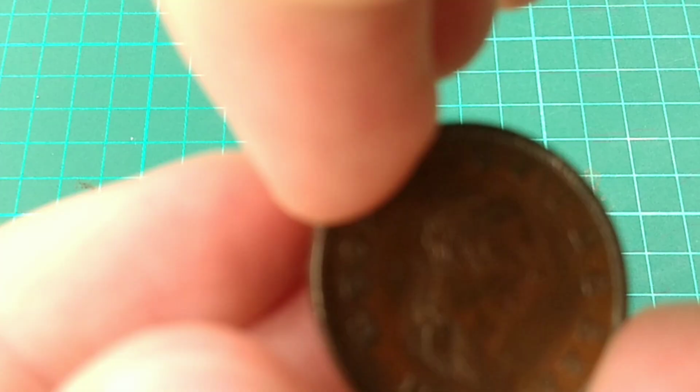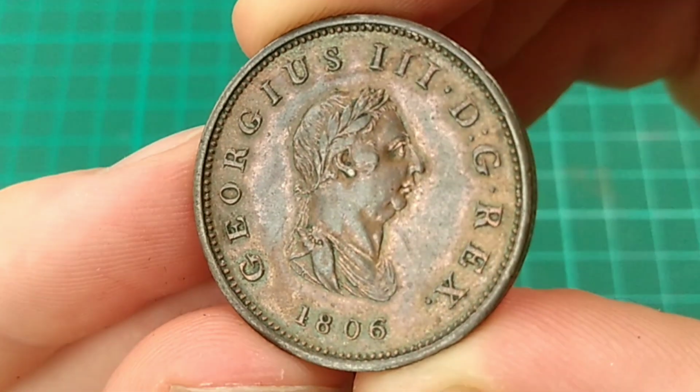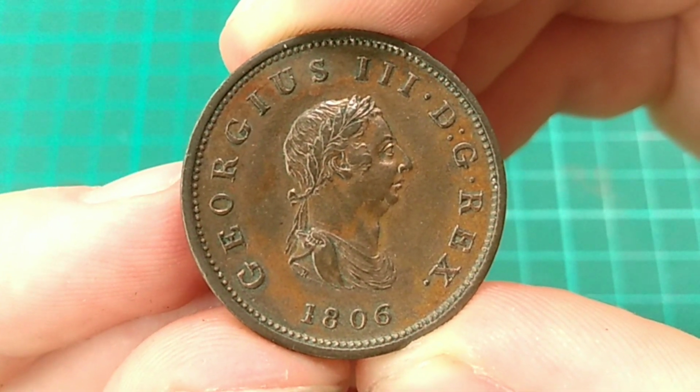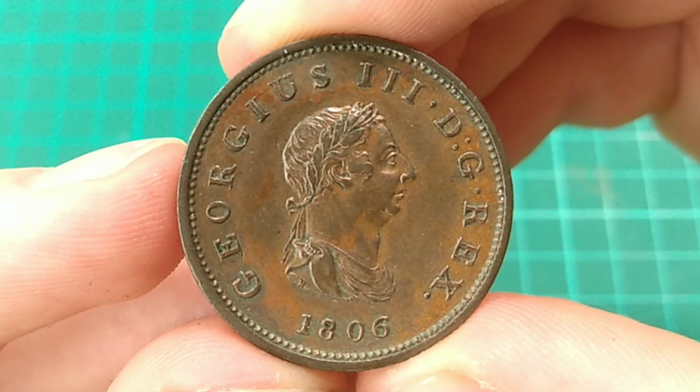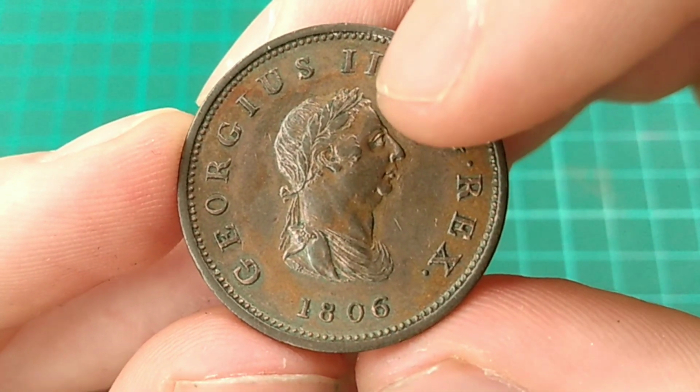Very cool. This is a real, real beauty of a coin. Compared to what we've just seen, you can tell this one is straight away a really, really special piece. Look at the hair of the king, all the details still in the hair, the laureate. His nose isn't just sort of like a blob in his face.